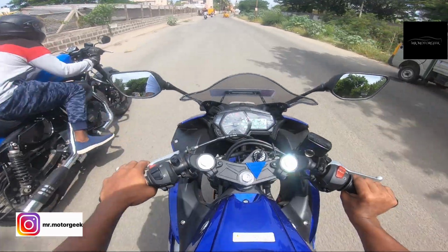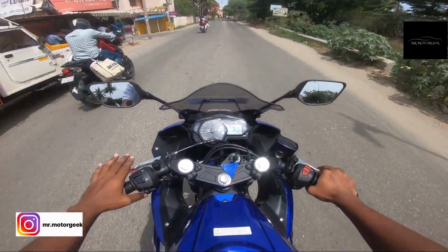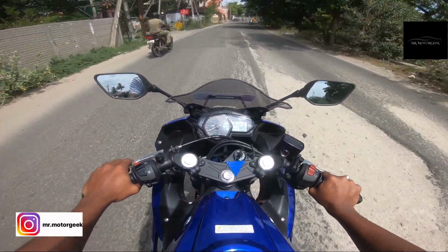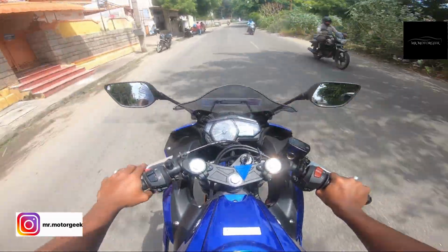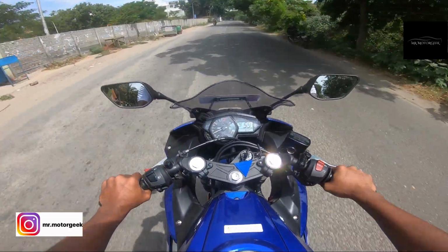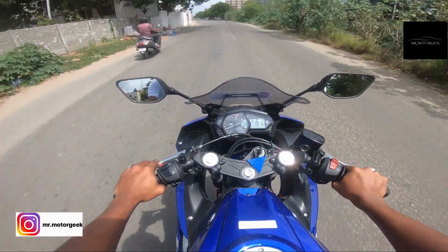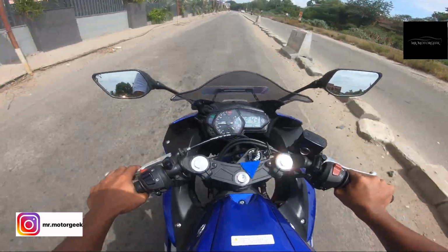Yamaha states that this is an everyday super sport machine and you can use this bike for daily rides and travel, and at the same time you can also take it to the tracks and unleash this beast and enjoy it thoroughly. The highway rides on this bike are simply amazing, and it gives you very good comfort while cruising at triple-digit speeds. The seating position on this bike is simply phenomenal, and you get the perfect feel of riding a sports bike. The throttle response is really impressive and feels very punchy.